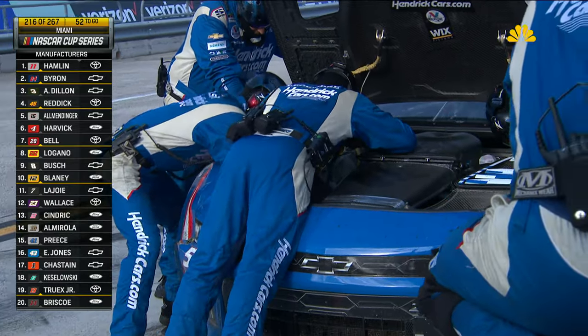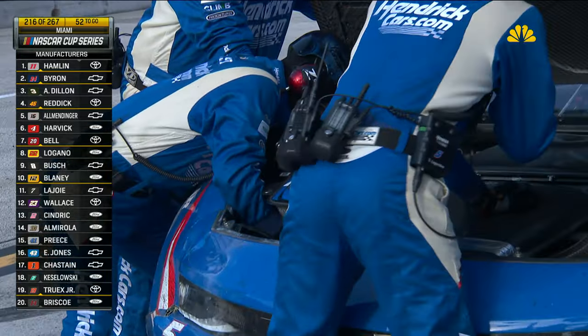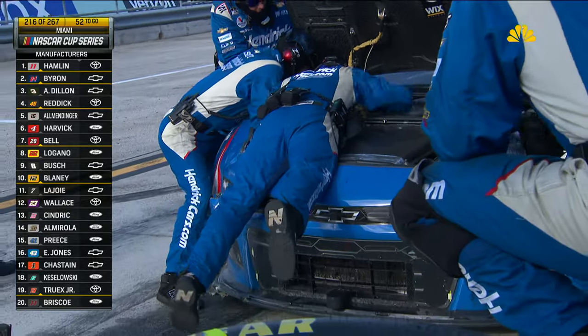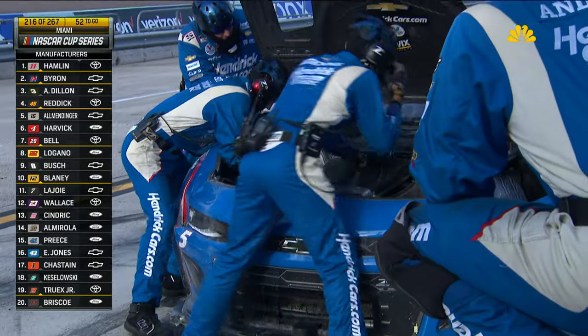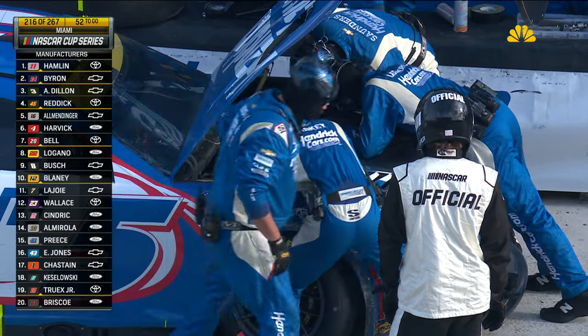Well, even if the 5's going over speed, he's got that entire distance to get slowed down because it's time over distance. You have X amount of feet to run an average of 49.9 miles per hour. So you can come in speeding, you just got to get it slowed down.